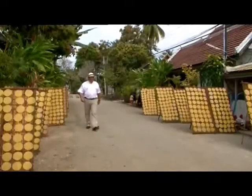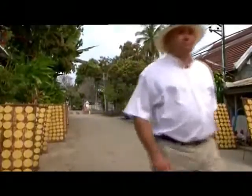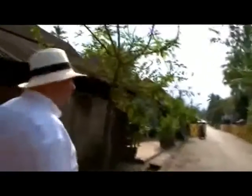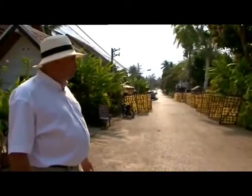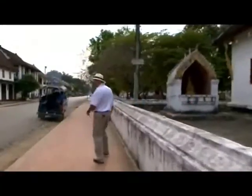Laurent Rampon is an architect. He has worked on developing a program for safeguarding the town's heritage. You see the yellow one with the vegetation? That's a fine example of a traditional Lao house in its layout. The traditional Lao houses were built in quite big gardens, surrounded by vegetation. The traditional houses are never, or almost never, in direct contact with the street.